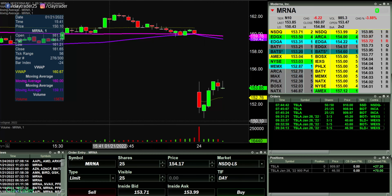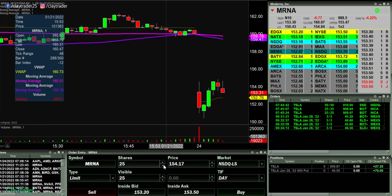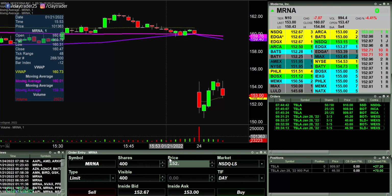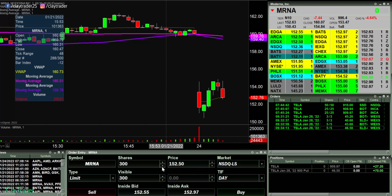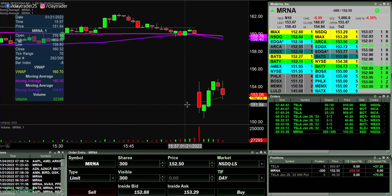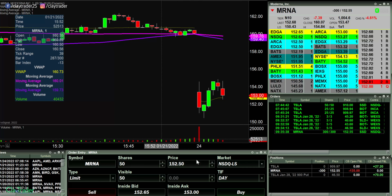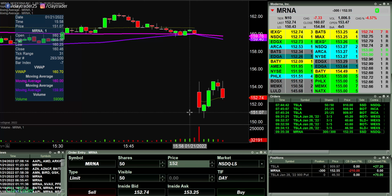Yep, and Tesla, just as an FYI, has gone back green relative to where I was in, so I would be in the red. In at 152.55. Looking for this thing to come down to at least 152, if not even lower.